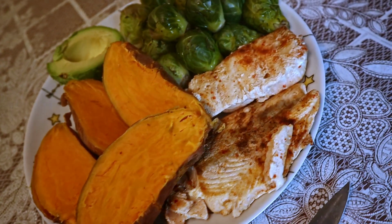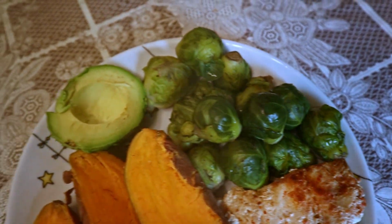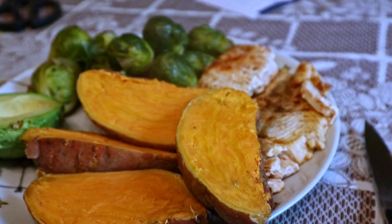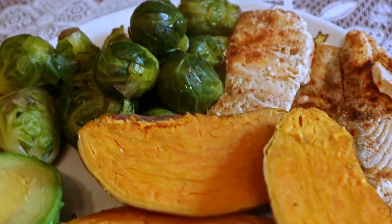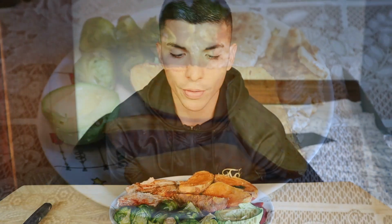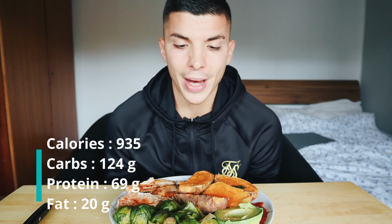Anyways, after the last meal that I'm gonna show you after this one, we have my favorite meal of the day. What we have here is 250 grams of salmon, 550 or 600 grams of sweet potato. We have another half of avocado from this morning, and 250 grams of Brussels sprouts. Very clean, full of macronutrients, micronutrients, everything that your body needs.